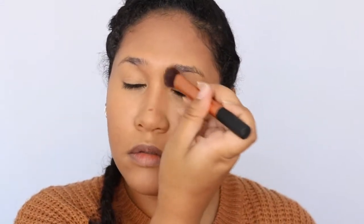Like I tap mine and then I tap it up towards my brow. And just take your time, guys. Just take your time, blend. Yeah, that's what I always say, but just blend. Yeah, yes. Look at the nose. Ooh, blurry.